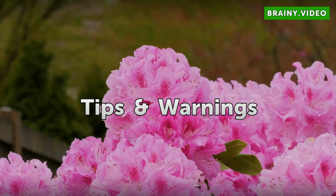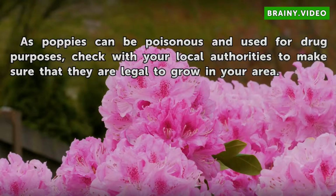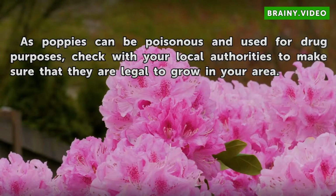Tips and warnings. As poppies can be poisonous and used for drug purposes, check with your local authorities to make sure that they are legal to grow in your area.